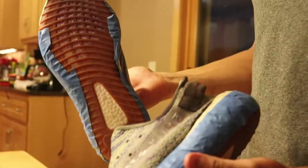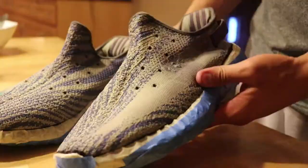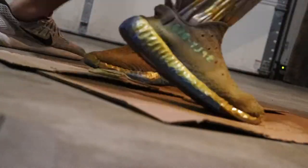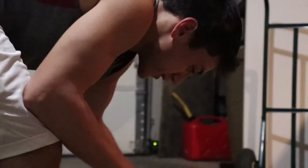So we get the tape on the bottoms. We're about to spray paint the top with some gold. See how they turn out. Let's get it. And for the next act, Brandon here is gonna be a bag man. Got brand new Yeezys. We customize them. Why? I don't care. How about now? Still don't care.